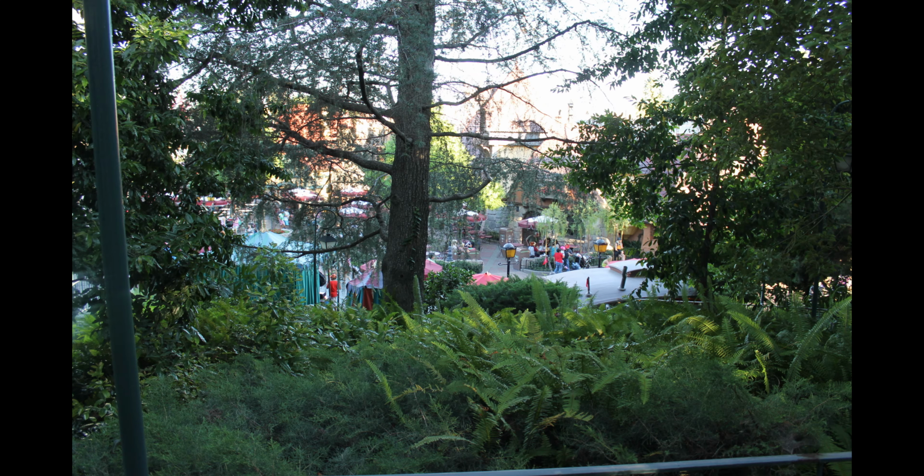Through the trees, Fantasyland was abuzz with activity. And while the Skyway Station appeared to be abandoned, there was regular activity here as well. This small doghouse was an active shelter for cats who lived in the park, and there are quite a few of them.